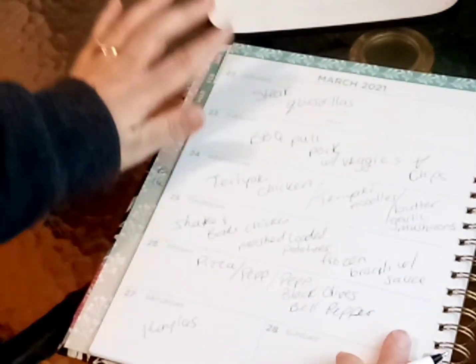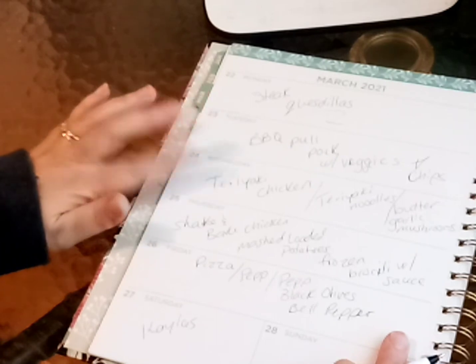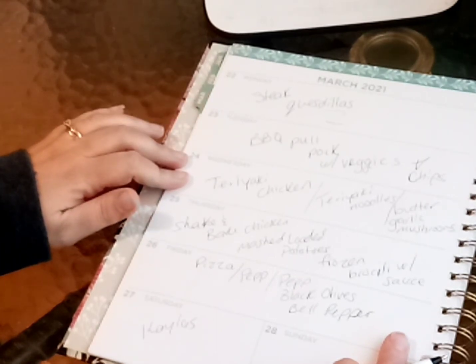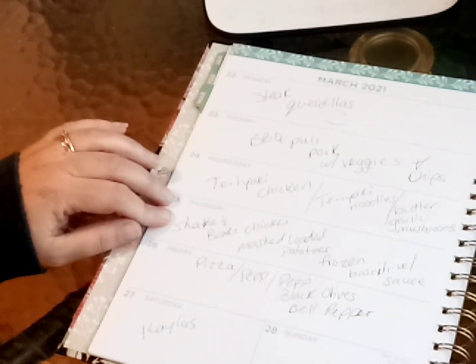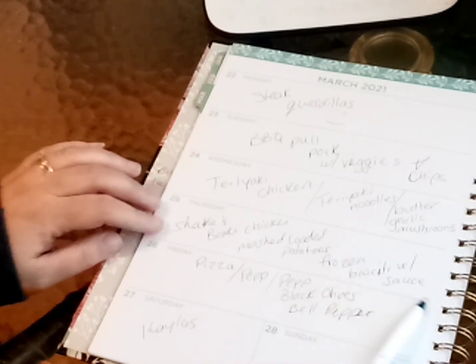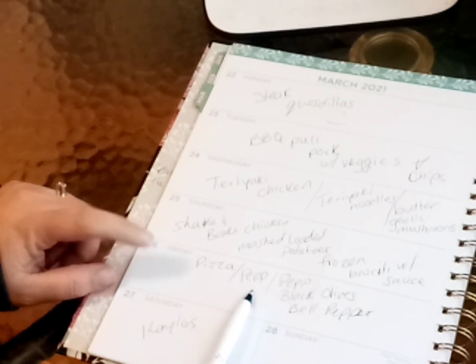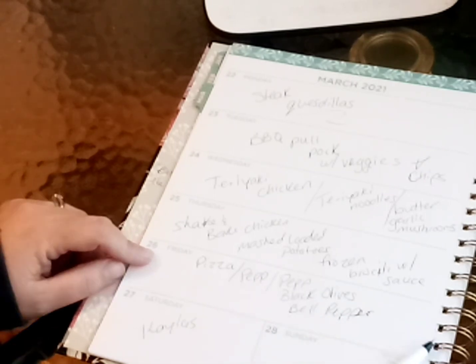Once again, this is my meal plan. Steak quesadillas, barbecue pork with veggies and chips. We're having Chinese night on Wednesday: teriyaki chicken, teriyaki noodles, and butter garlic mushrooms. Thursday is going to be shake and bake chicken, loaded mashed potatoes, and frozen broccoli with sauce. Friday is going to be pizza night with pepperoni and cheese on half, and then pepperoni, black olives, bell peppers and mushrooms.